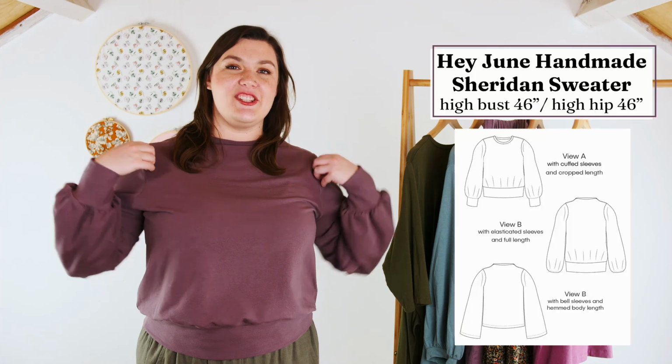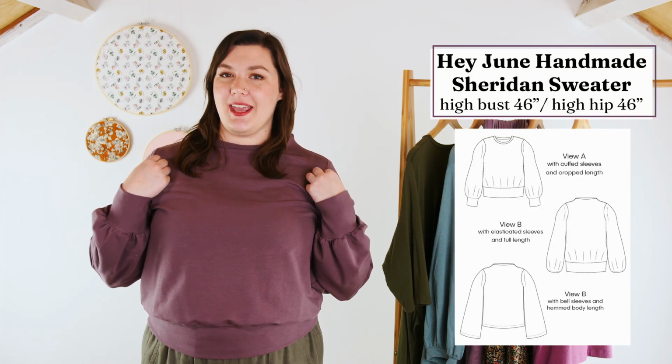They're super comfy. So I've got one more to show you that I've made up, and then I'll show you the fabrics and the patterns for what I didn't get to this year. So the last thing that I made was this Sheridan sweater by June Handmade.